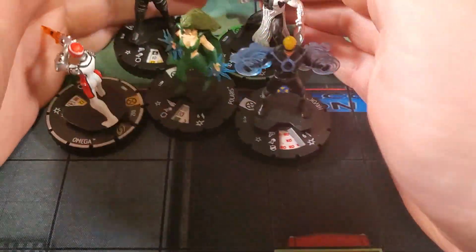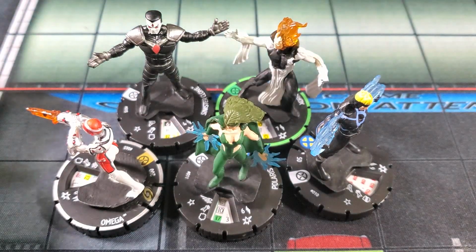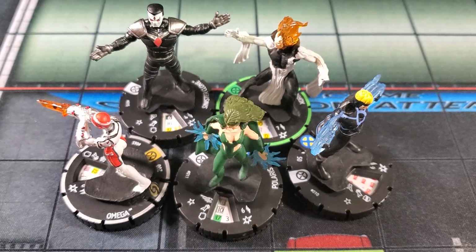Like I said, Sentinel is the keyword for her. So definitely one of the figures I've been having the most fun with, using her with stuff from X-Men Dark Phoenix Saga and stuff like that, where they had all those Sentinels. Again, you guys let me know what your favorite figure is from this set. I always enjoy reading that stuff.